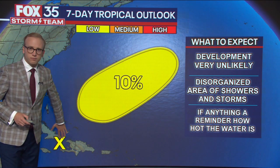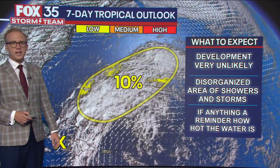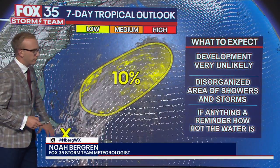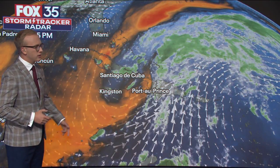There is where the center of the disorganized showers and storms are, and it will pass into that yellow area over the next few days. You can see the clouds there before the sunset. It's a very disorganized area of activity. Here's the water vapor imagery tonight. Now, a couple of things to point out.